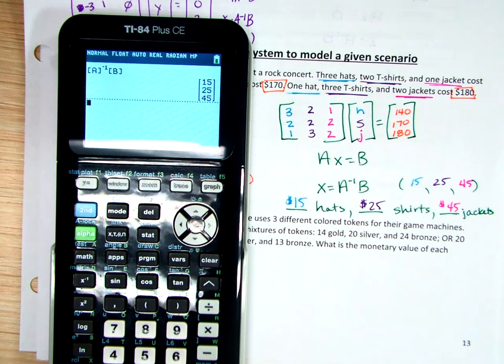Alright, here's what we got going on next. Read the next word problem, highlight, find what you know. Box, squiggles, double lines, figure it out. Tell me what you know.